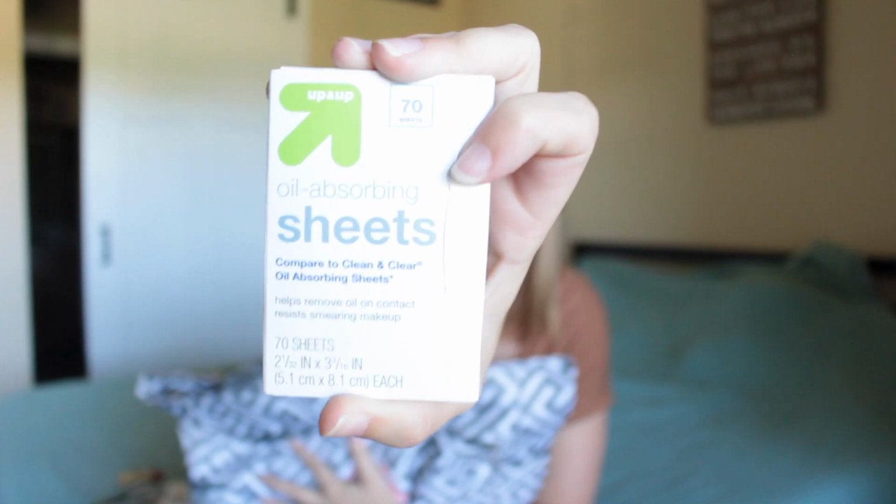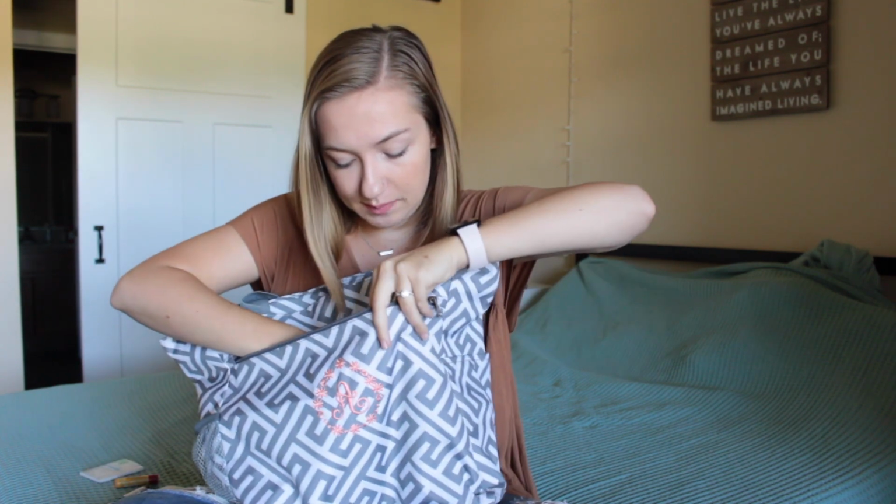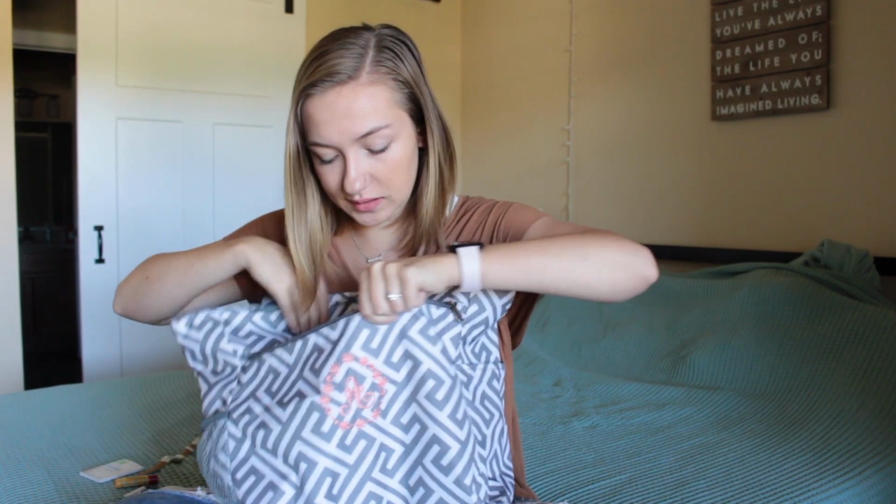Next we have some oil absorbing sheets. These are just from Walgreens. I have really oily skin, so when I work 12s I always use one of these halfway through just to get all that extra oil off my skin. They work wonders. And the last thing in my front pocket is a watch in case my Fitbit ever goes out, but this is currently dead, so I need to replace the battery in it. All right, so that's all that's in the front pocket.